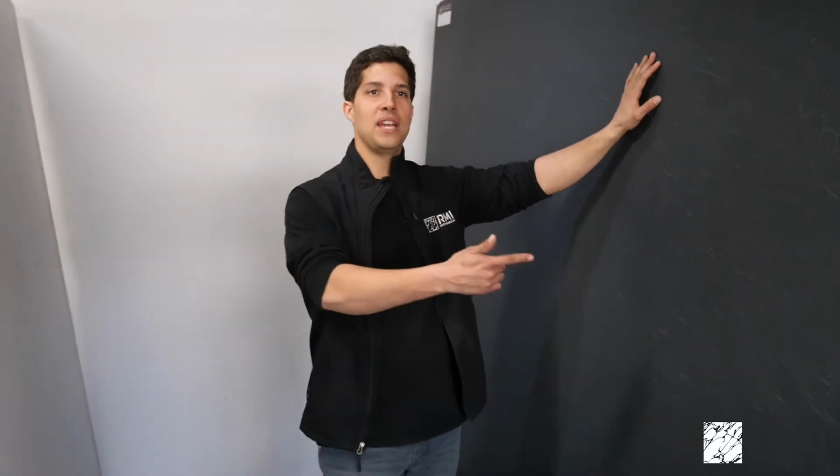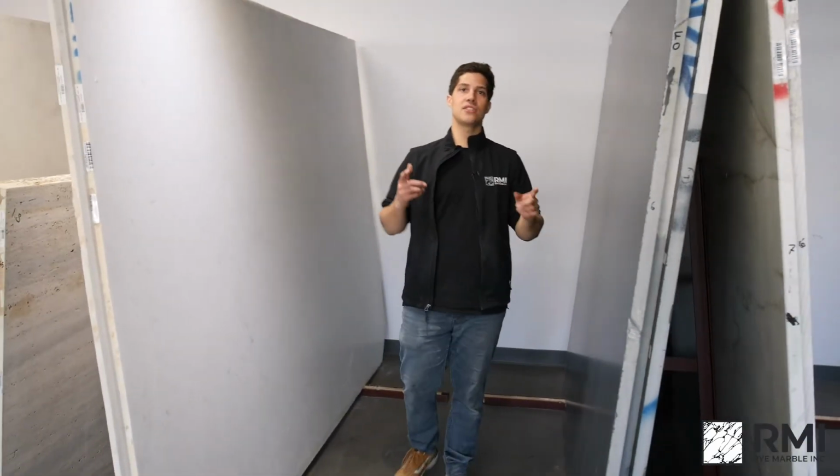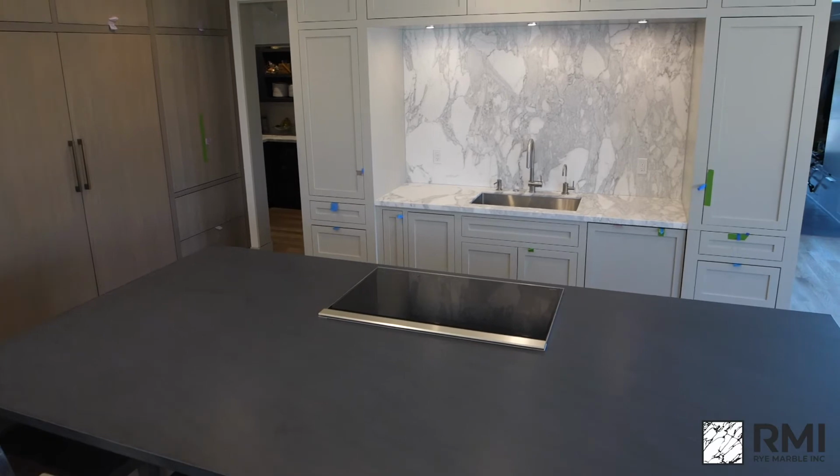Okay, so right here we have the original favorite. This isn't a very in-your-face example, but this is granite, the stone that started it all. The first thing that you probably remember someone putting in their house are granite countertops.